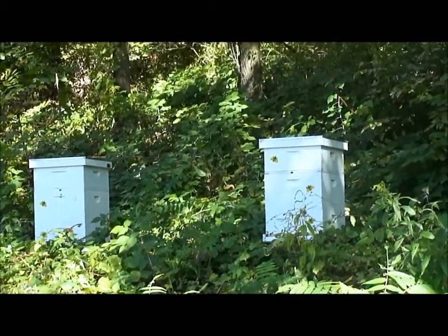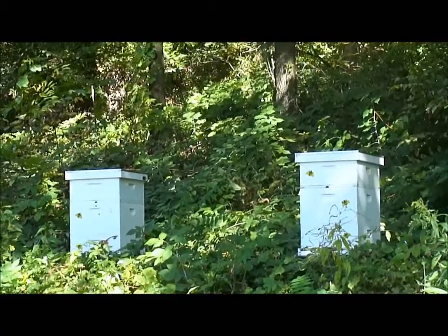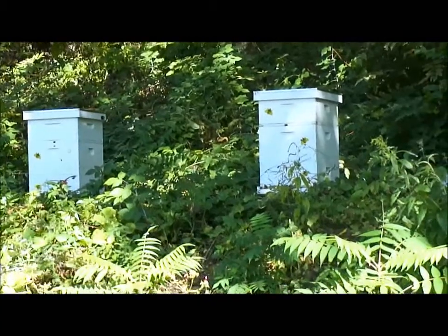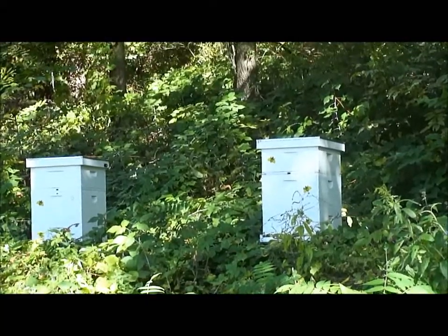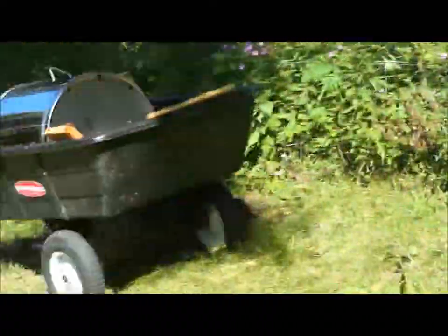The other thing I did yesterday was put a feeder box on top, and I'm feeding them sugar syrup inside now. I was feeding them outside, but some of the mornings coming up are going to be cold, so I'm starting to feed them inside. I still need to winterize and do all that, but I haven't gotten to that.